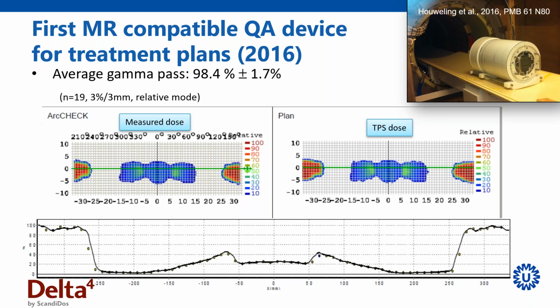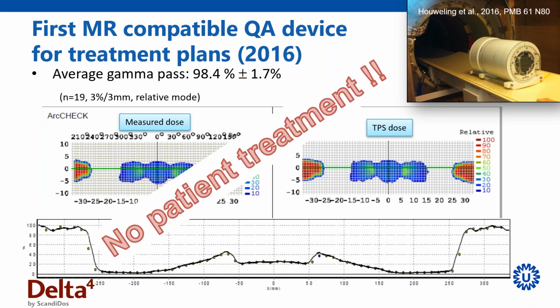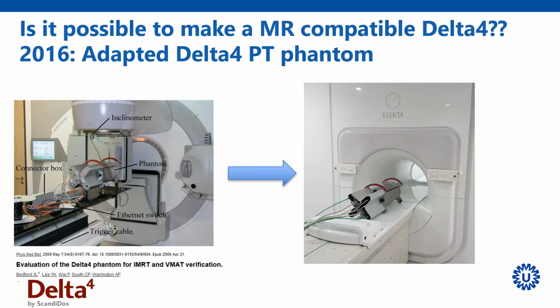Another colleague of mine, Annette Houweling, already in 2016, after Jochem proved that he could irradiate with such high precision, was thinking, but are there any phantoms on the market? There was already a magnetic field of 1.5 Tesla, and she looked at the market, and there was only at that time in 2016 one phantom, and it's called the Sun Nuclear ArcCheck, which was able to collect data in an MR field. She did research on that, and she found out that for 19 patients, she found an average gamma pass rate of 98.4% with standard deviation of 1.7%. It's pretty reasonable. As you can see, if you compare the measured dose with the TPS dose, it's well in agreement. And she published it in 2016 in PMB. Also, it's still the prototype, so no patients were treated at this moment.